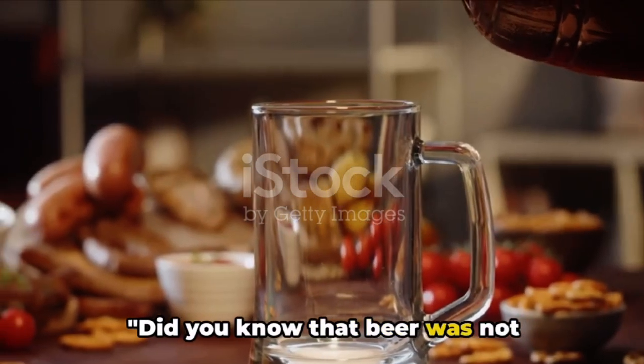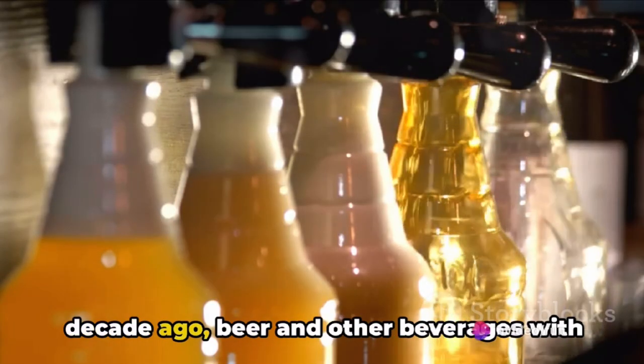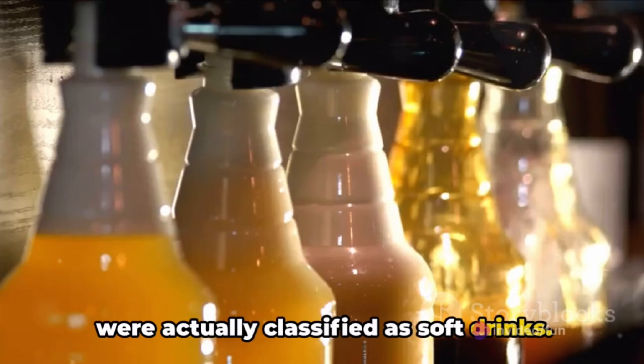Did you know that beer was not considered alcoholic in Russia until 2013? That's right. Until just about a decade ago, beer and other beverages with an alcohol content below 10% ABV were actually classified as soft drinks.